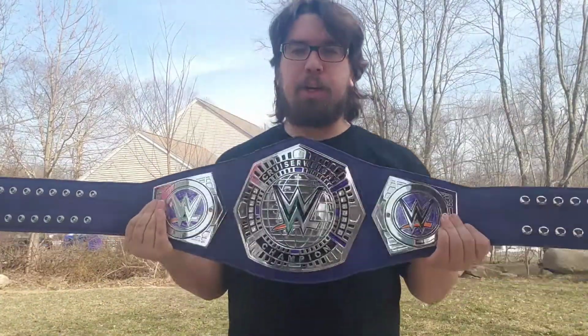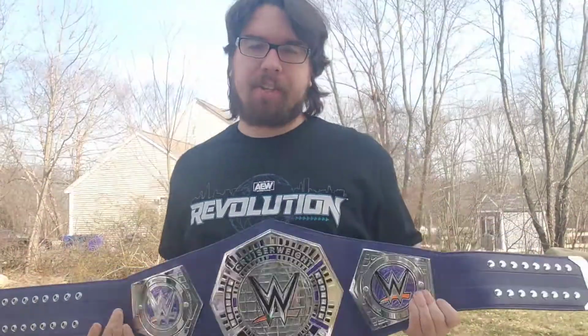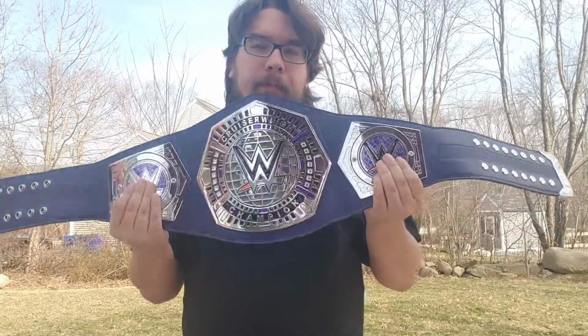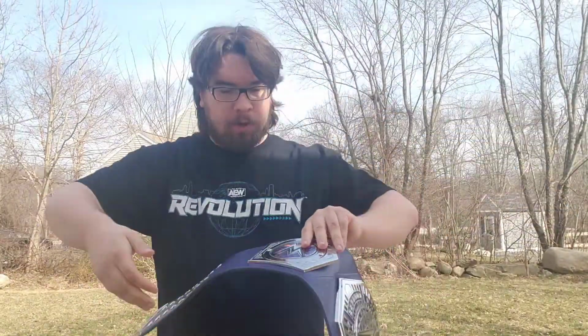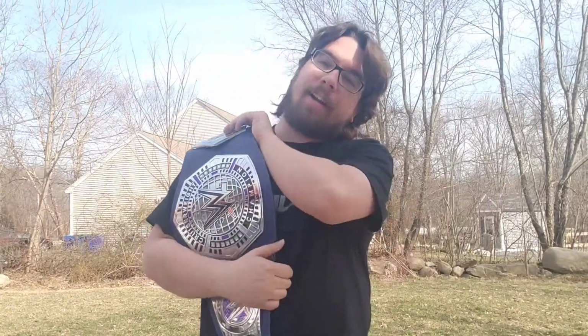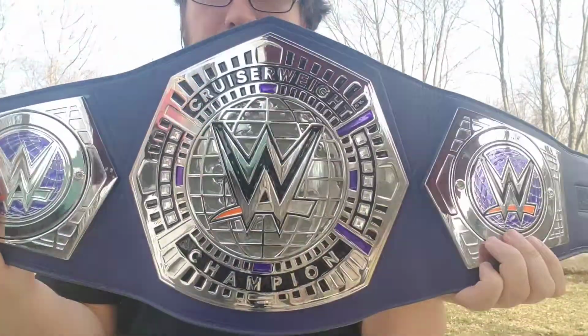Alright, I have my first championship belt we're going to look at, and it's my WWE Cruiserweight Championship belt. Now, this is the first one that I bought myself. I had the kids' versions years and years ago, but this one I bought specifically, brand new. It had been a while since I had bought a belt, so I've always liked the Cruiserweight Championship belts, especially from WCW. I might have mentioned it before, but I was a WCW kid growing up, and the Cruiserweight Championship just holds a special place in my heart. They were some of the best matches in WCW, and I just like the silver on this version.